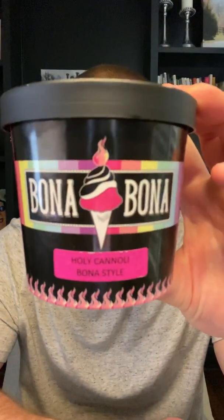In short, I'm a fan. Do I think some of the mix-ins could have been better? Yes, but even then, they're far from bad because of the textural components they add to the ice cream. However, the mascarpone base along with the chocolate chips give you that cannoli feeling and make this worth the scoop. 7.5 out of 10.